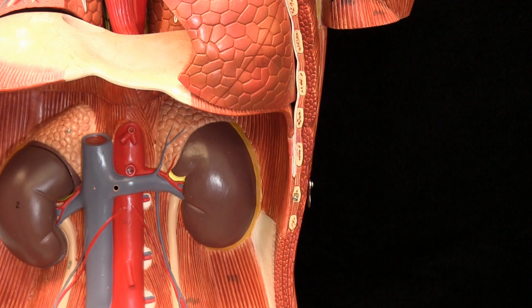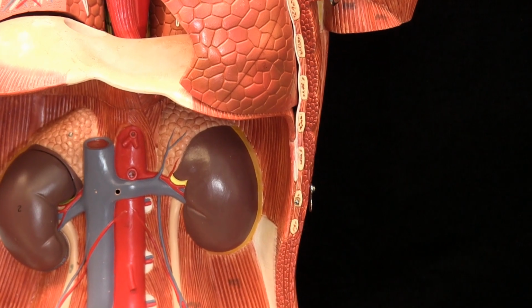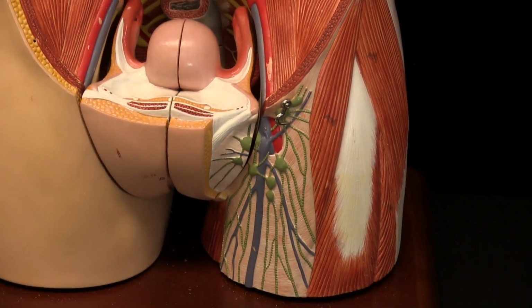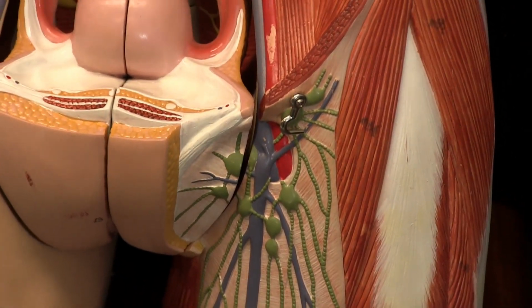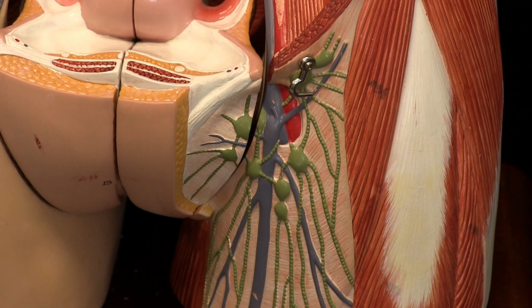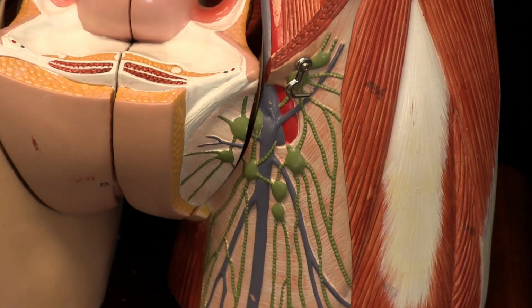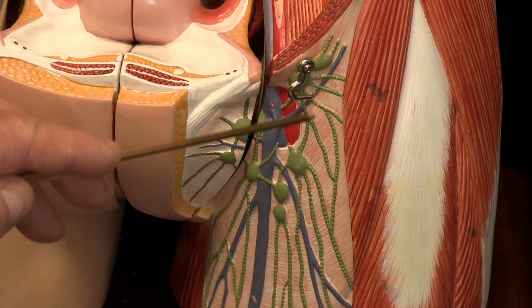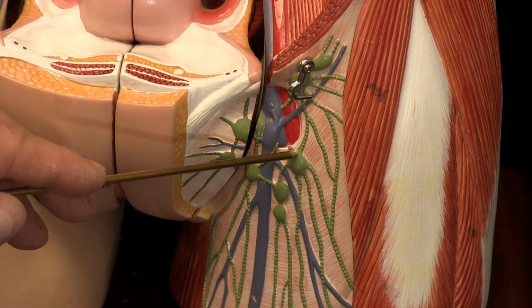So we've got a way to screen the body for invaders from the outside, invaders in the blood, but the only thing we're missing is a way to screen the intercellular space. And that is the job of a very diffuse group of organs known as lymph nodes. And we're going to be spending some time with the various clusters of lymph nodes throughout the body.